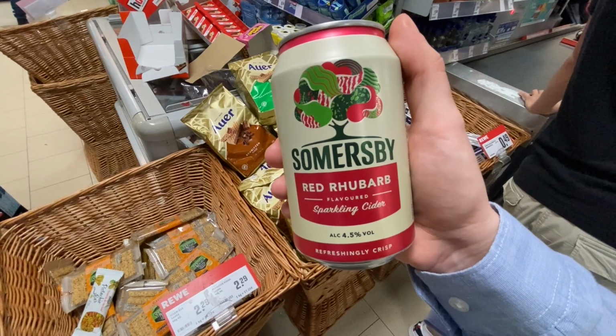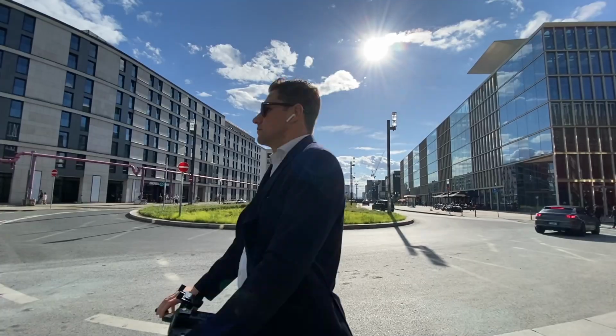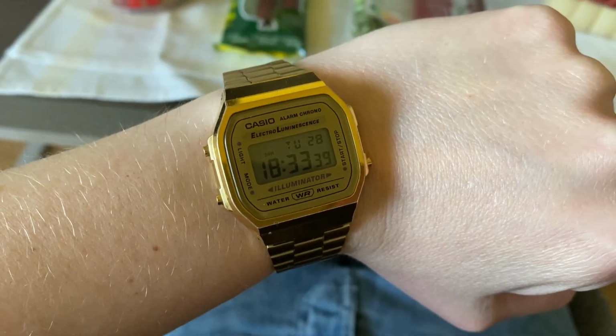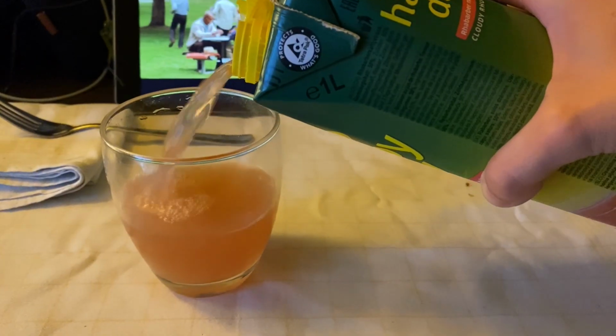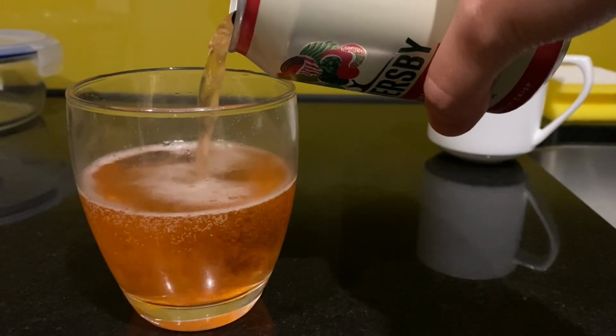I have found some rhubarb cider, so I need to try this. Yes. Alright, listen up. Rhubarb is both a vegetable and a fruit.